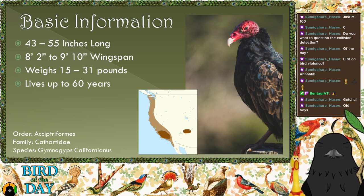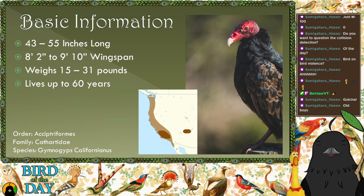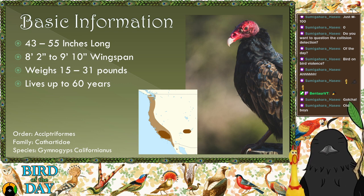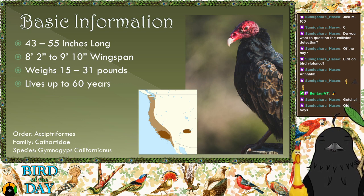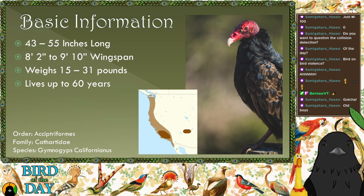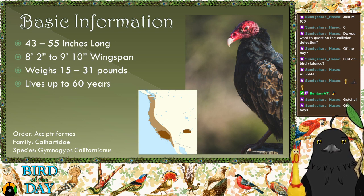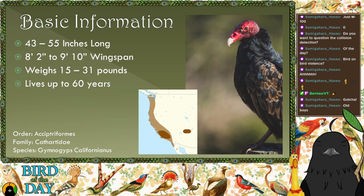So you see the little regions there. Now, why they called the California Condor? Well, it looks like kind of like hanging out in California. The light brown area is the areas where they used to be, and the dark brown areas are where they are now. And that area over there on the right, kind of in your Arizona, New Mexico area, is where they've been reintroduced and where they're trying to rebuild populations. We'll get more on that later.